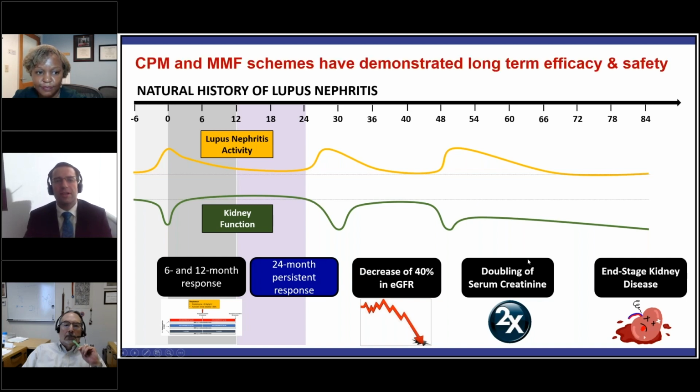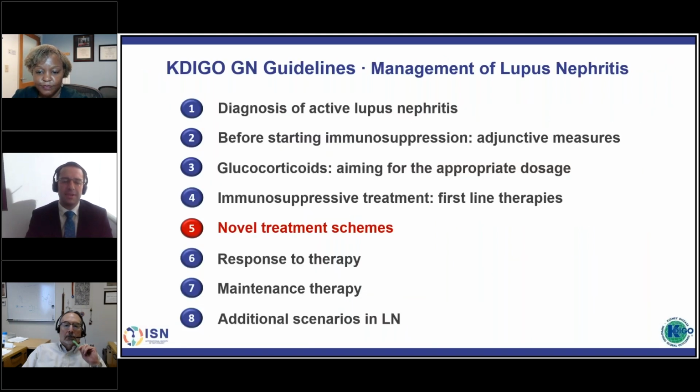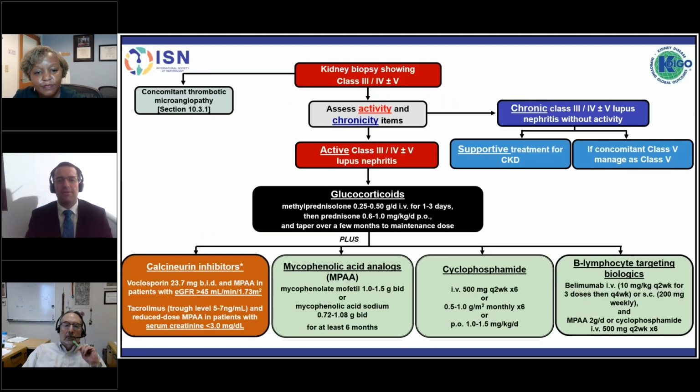So for low-dose cyclophosphamide and mycophenolate, we already have data of that long-term follow-up. We have learned how to use them. We know their safety, and this does not happen for the newer therapies, and I will talk about that in the next slides. The novel treatment schemes, and by novel treatment schemes, I refer to CNIs, combined therapy, and B-cell therapies, still have some questions.